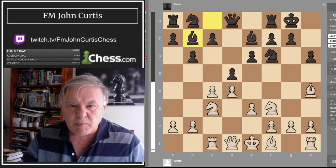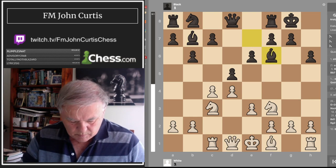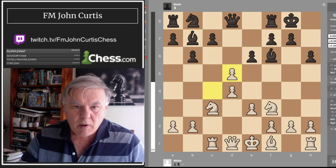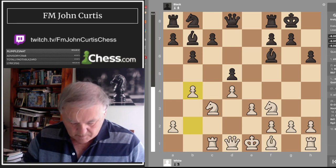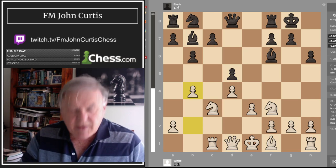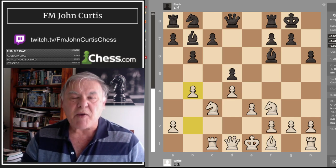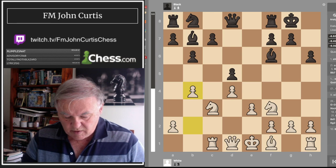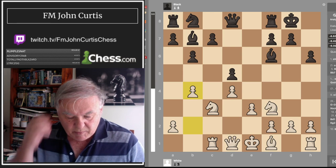And now white just simply played bishop takes knight. Bishop takes bishop. Now he liquidates the pawns in the centre and plays b4 to stop this c5 move, you see. And at the time it was an innovation between these two great players, Korchnoi and Spassky. They're fighting to play for the world title, but it's the Korchnoi-Spassky match.